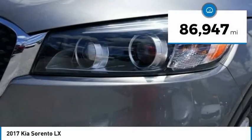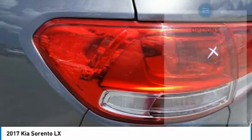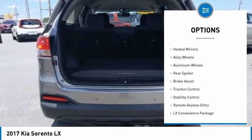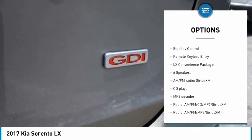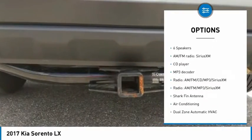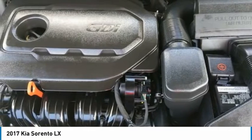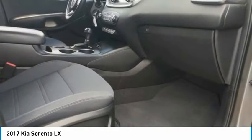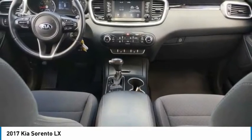This vehicle has less than 90,000 miles. Here are some of this vehicle's great options. Tire pressure monitor, electronic stability control, heated mirrors, alloy wheels, aluminum wheels, rear spoiler, brake assist, traction control, stability control, remote keyless entry. This beauty is sure to make you the talk of the neighborhood. So call or drop in for a test drive today.